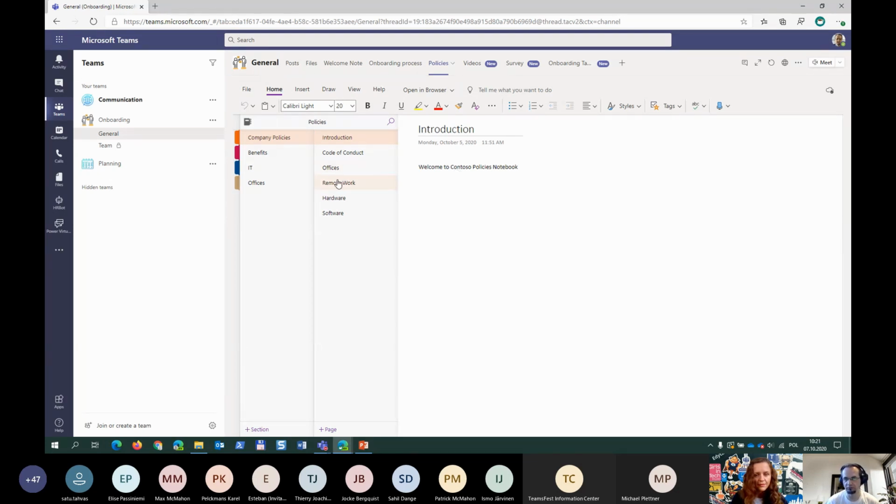Because it's easy to update. There you can co-work with your colleagues. There are version histories, and of course it's fully searchable, so you can search and find anything you want inside these connected OneNotes. And it's easy to use inside Teams, so you can add it as a tab.